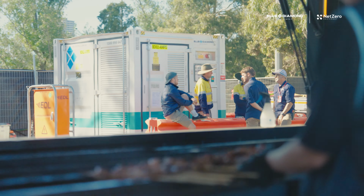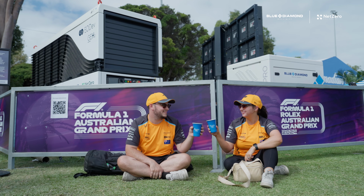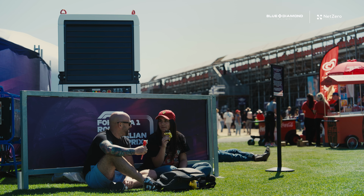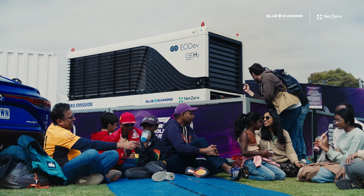So we've been powered all these 4 days through the hydrogen generator that's kind of behind me, and it's coming from a university. It's a pretty cool technology. I mean, the benefits, there's no sound, there's no heat. People were wondering what it was, and the fact that it's powering this whole area and you can basically stand next to it and not know it's a generator, it's pretty cool.